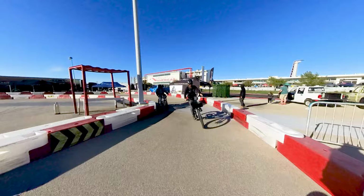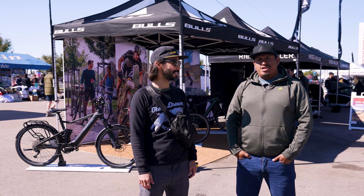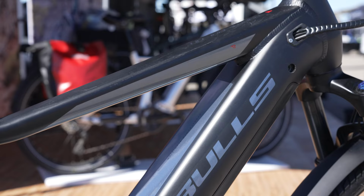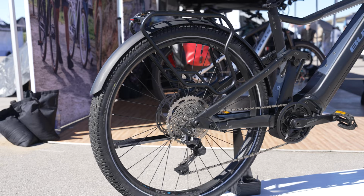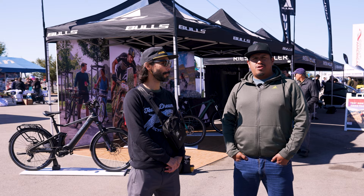We've got Barney with Bulls here, and he's gonna tell us a little bit about Bulls and what they have going on. Hey everyone, I'm Barney. We've got the new smart system coming in for model year 23. So behind me, I've got the iconic Evo TR1 750. It's got the largest capacity battery from Bosch, 750 watt hours, and a super torquey motor at 85 newton meters peak torque. Just be able to rip it. We've got everything from e-trekking style bikes all the way up to your full suspension mountain bikes as well.